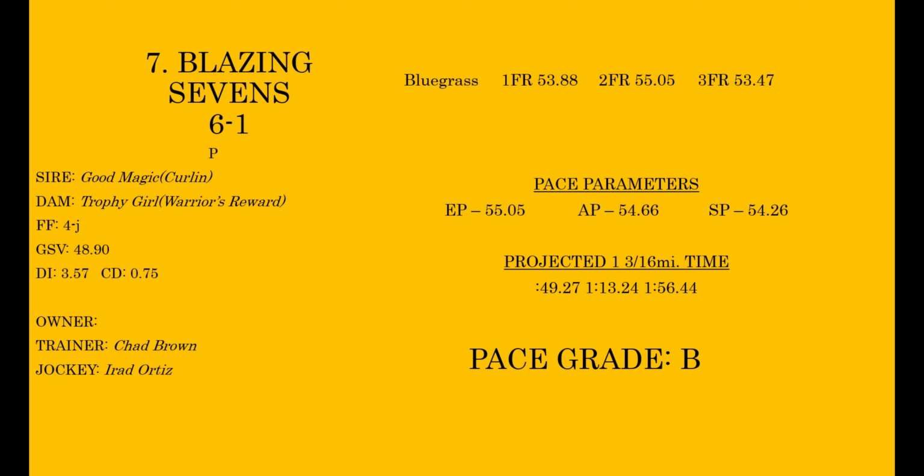He gets a B mainly because of only one race to really judge him by, but I think he's competitive here. I'm not so sure he's a win candidate. But I think you've got to trust Chad Brown. He's had some pretty good success in the Preakness. So I think this one, just on the pace numbers, has a pretty good chance to be competitive.